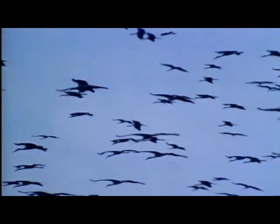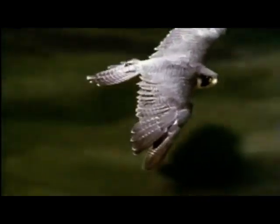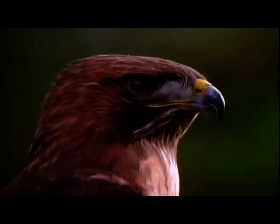If you had a cloud's eye view, this is what you would see. Birds capable of reaching speeds over 100 miles an hour. Others navigating halfway around the globe. Soaring effortlessly on the wind for hours. And performing aerobatic maneuvers that would make a fighter pilot's head spin.